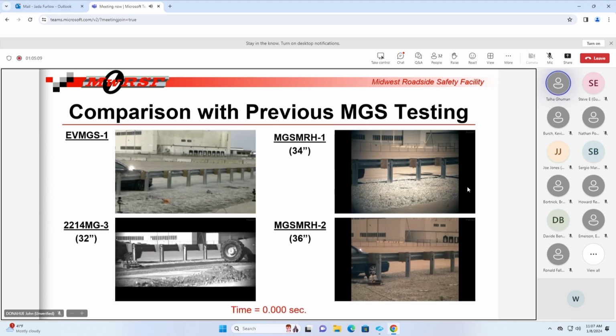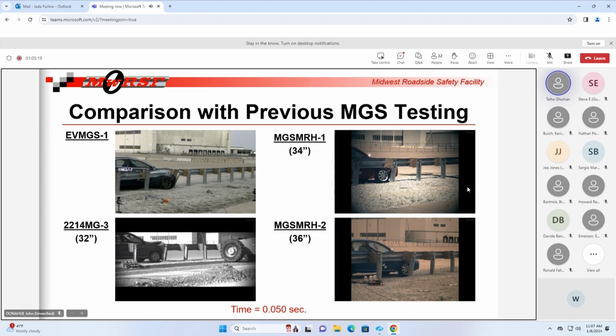If we look at some sequential views, for me, it's always easier to slow these things down. I like to make still pictures because I guess my brain doesn't work fast enough when they're playing side by side. So you start looking at them, and right away, 50 milliseconds in, you can see that there's a lot more deflection in the EV test than we saw in the tests with the Kias. That kind of makes sense, right? At the same time frame, we have more load. We're going to get more deflection.